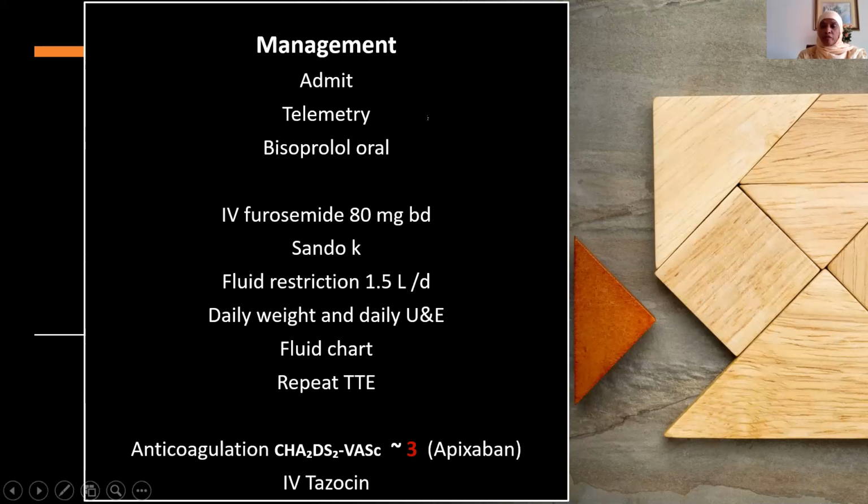IV furosemide initially 80 milligram twice a day. He was also started on oral potassium, as his potassium was at the lower limit of normal, and he was started also on IV furosemide that will lower his potassium further. He was put on fluid restriction of 1.5 liters per day, daily weight, daily renal function and intake output chart, and the plan was to repeat transthoracic echo once his heart rate is controlled, just to reassess his heart function and cardiac status.